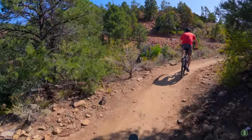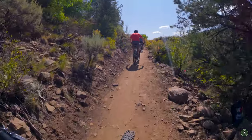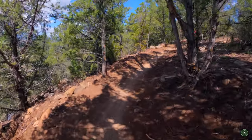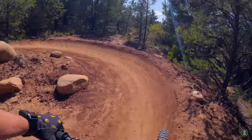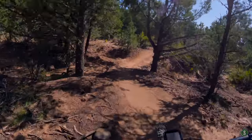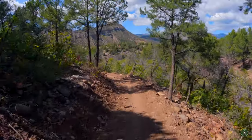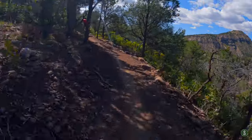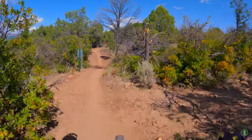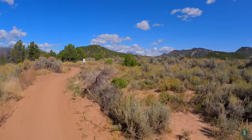Nice bike. Thanks. Downhill only. All right. Yeah, we're right on the edge of someone's property here. Huh. Oh, wow. We're up in the meadow now.